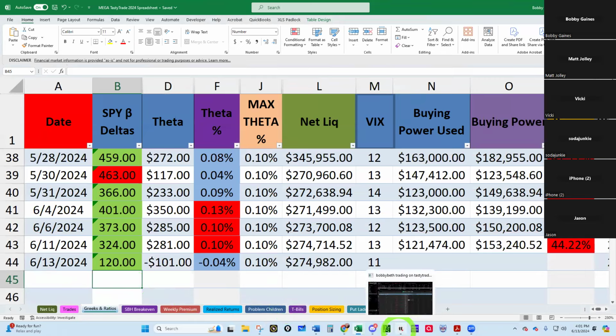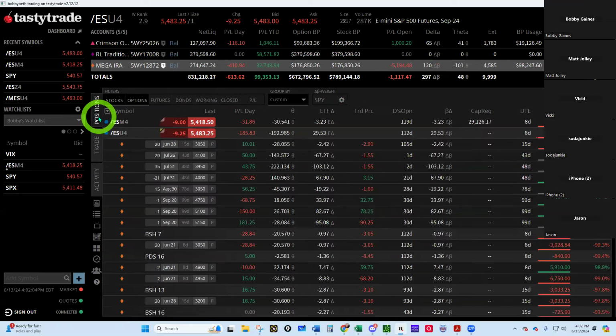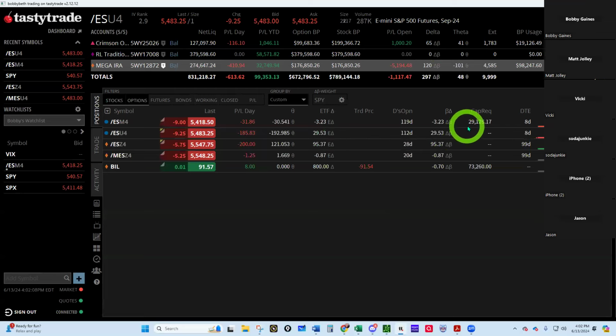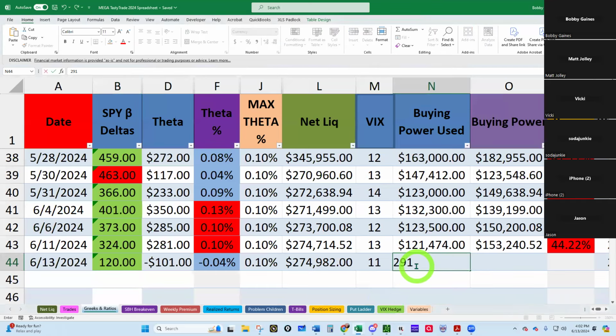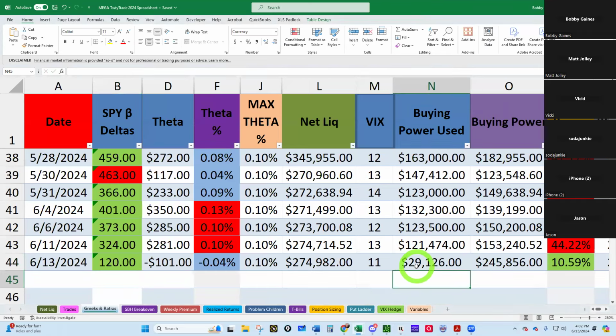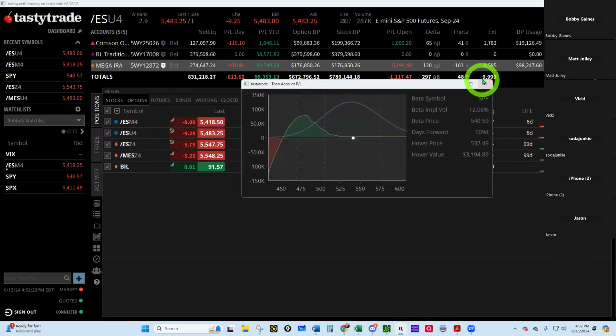All right, so let's see how much our buying power is. So we don't count the bill. So we just count our ES stuff. So our ES is at 29,126. Y'all, we ain't got nothing. Look at this. Let's see what our risk profile looks like with all this. This will be interesting, won't it? Let's see what this thing looks like.